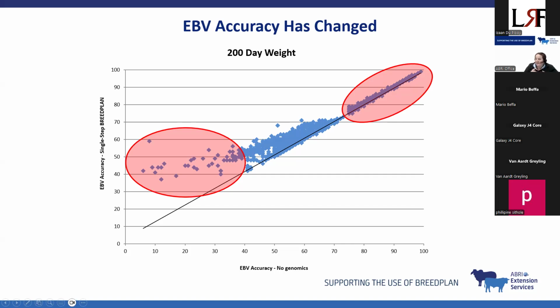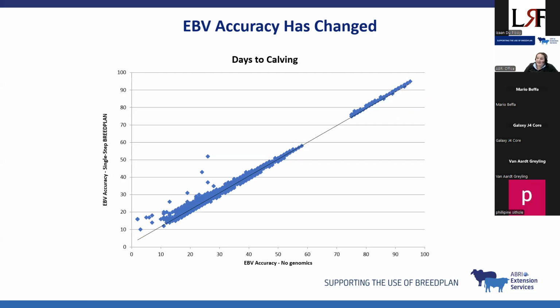And that's because of what I was saying just before. If you add a piece of data to an animal that has a low EBV accuracy, that data piece is going to typically have a large effect and the accuracy will jump up. But if you've got an animal that has lots of data already and you add one more bit of data, he's only going to jump up in accuracy a little bit. And so we see that pattern when we look, in this case, for 200-day weight. But if we go and look at other traits, we see the same pattern again. So here we've got days to calving, and you can see that these lowly accurate animals, we see an increase in accuracy when we add genomics in, but these highly accurate animals up here, only a small jump in accuracy.